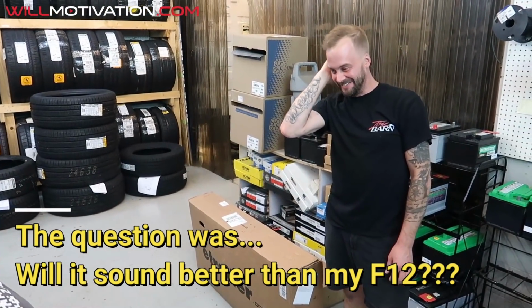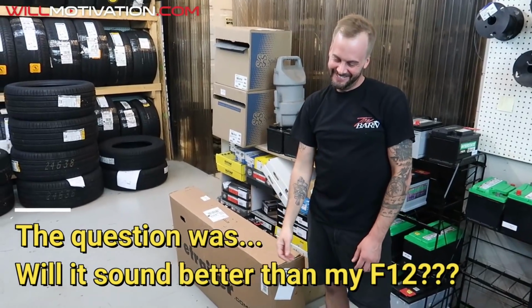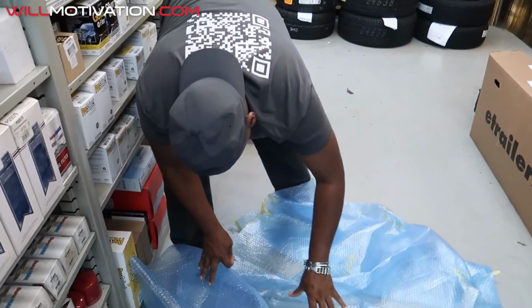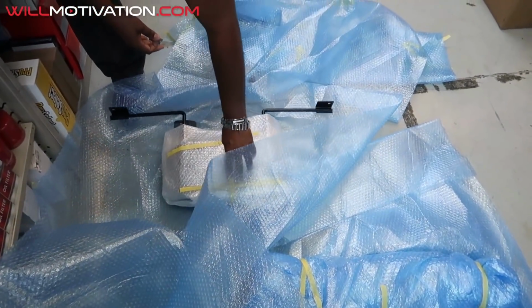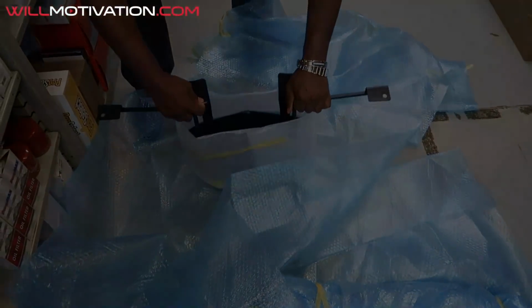F12 versus SV. So the F12 for me too, definitely the best sounding car I've ever had. This looks like a heat shield. Oh, that's a heat shield. All right, let's go in and check it out.